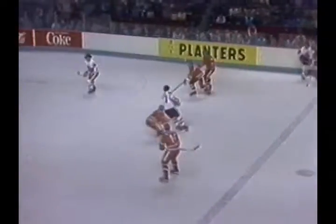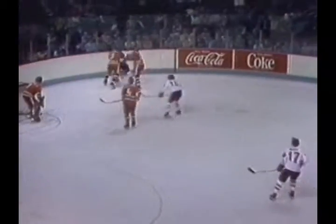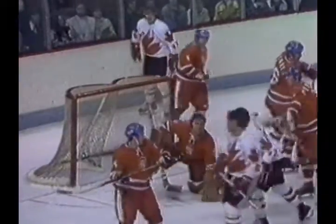Lapointe is watched by Novy, clears it down the ice, and Mikos for Czechoslovakia clears it, but Clark has it. Clark, a long pass for Barber, and he had trouble controlling it as Augusta has it for Czechoslovakia. Runs into Reg Leach. Helped by Pospisil, who takes Leach out. There's a shot in front, and Barber is stopped by Vladimir Dzurilla.